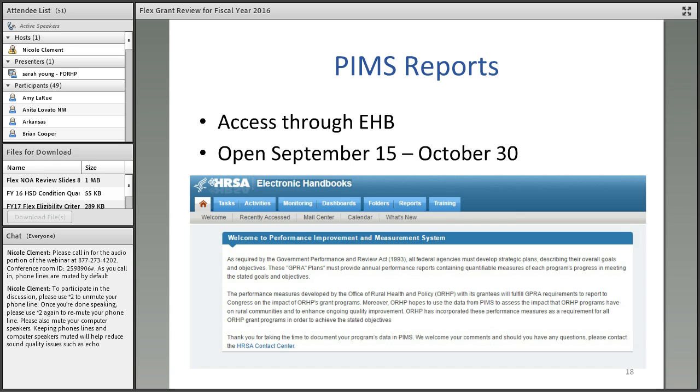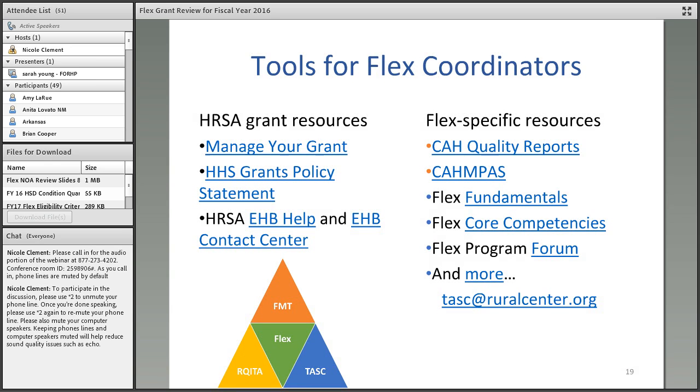The final thing about PIMS, the IT developers are still working on it this week. They may finish sooner, but it probably won't be open for your reporting until September 15th. And I'll definitely keep everyone updated through the Flex Forum and the Flex Coordinators mailing list as that gets finalized.